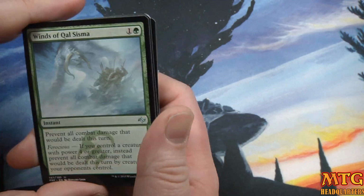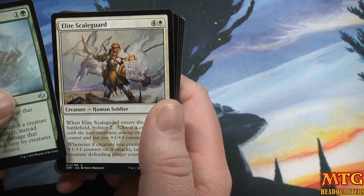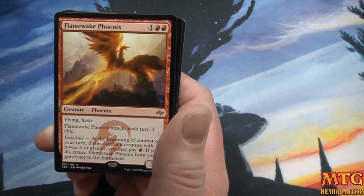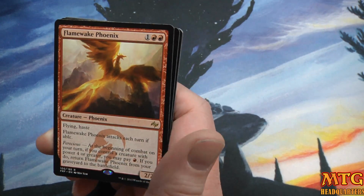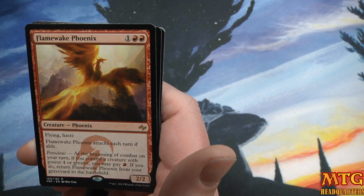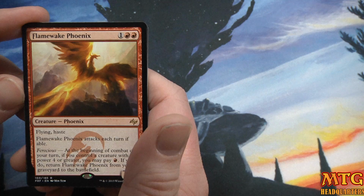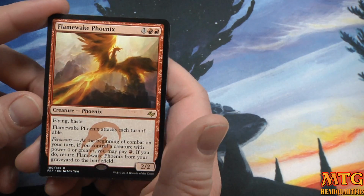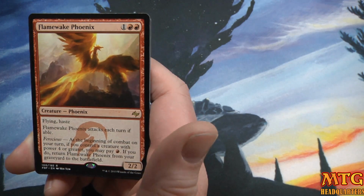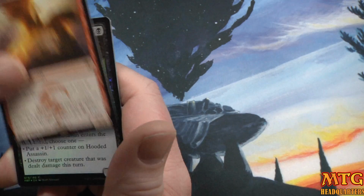Alright, Winds of Qal Sisma, Elite Scaleguard, Break Through the Line, and a Flamewake Phoenix. Very good. Ashcloud Phoenix version 2, not necessarily better, not necessarily worse. Will see standard play, probably in some sort of aggro builds. I don't know where it's going to shake out, but 2/2 flying haste. It attacks each turn if able. It also has Ferocious. We can bring it back onto the battlefield.